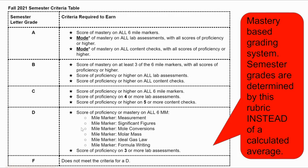Please note, if you ever see a mile marker that shows no understanding, that should trigger an alarm bell in your child, because we want all students to be proficient at those 6 learning targets so that they have the ability to move on successfully with the course.